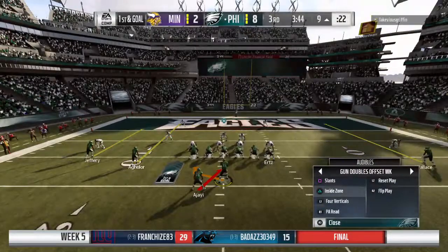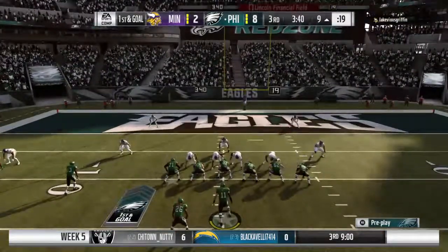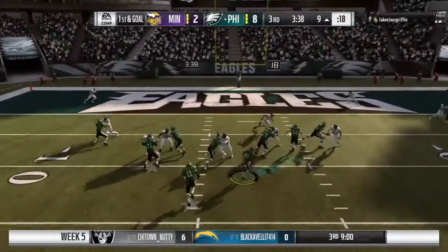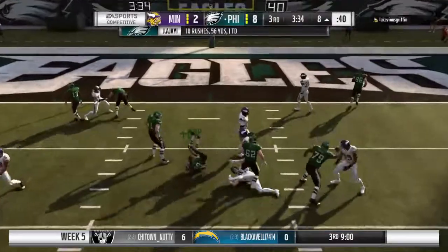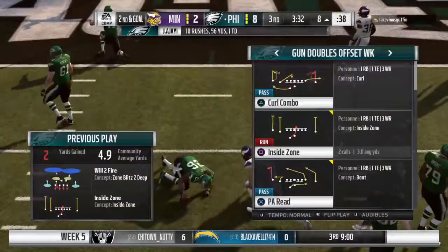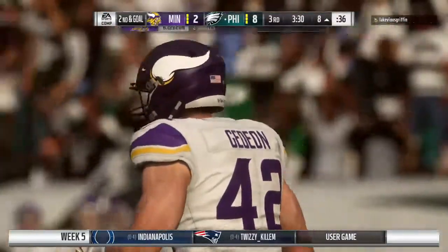I've seen guys have games like this, and this is where you find out if you're great or not. Can you overcome some interceptions and still lead your team to victory? They run with Ajayi. Give him 2 yards on that one. 2nd and goal now. Defensively, pretty good start there with their backs against the wall.